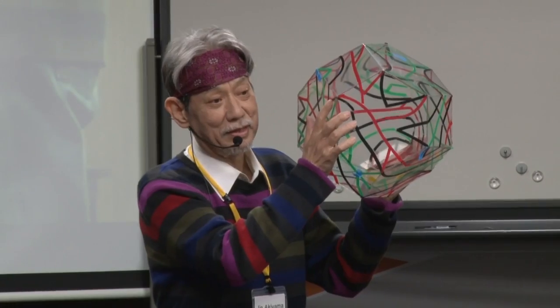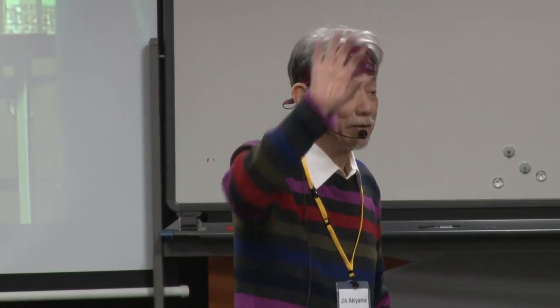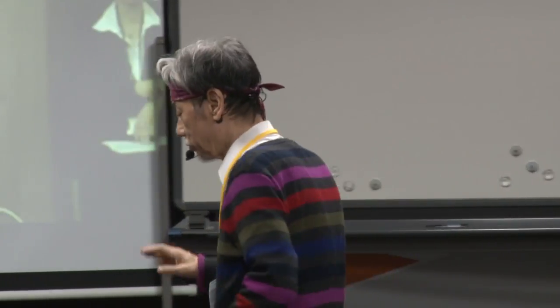Okay, 10 minutes ago I made a donkey by cutting a tetrahedron. Tetrahedron is the simplest solid. This is a little bit complicated. Okay, anyway, even if it is a very complicated polyhedron, you draw a red one and a blue one, and then you dissect the surface of the polyhedron around the red line and green line. Then you will have two different figures, but they are reversible. So from A to B, B to A, which I show you.